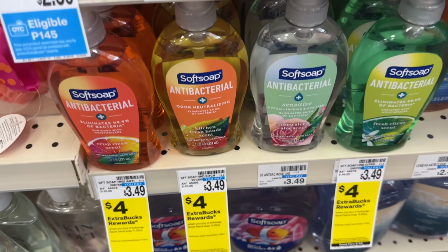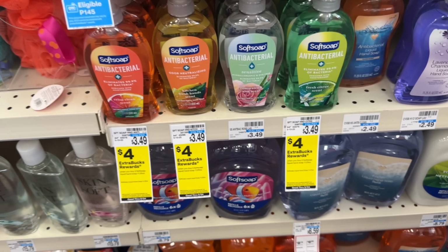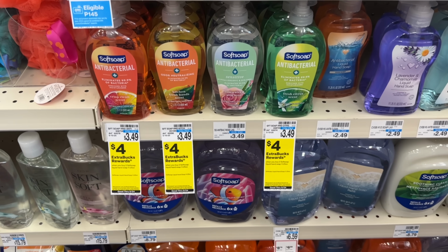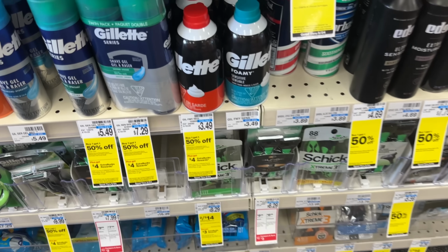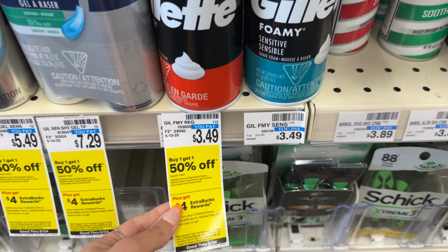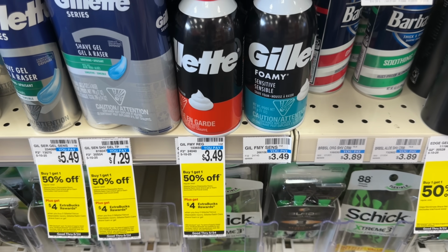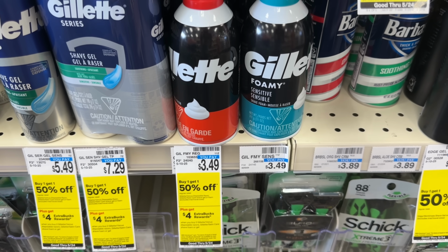Next, we're going to pick up some of these Softsoap hand soap for $3.49. Two will total $6.98. You get a $4 extra buck, and that would end up making it $2.98 for two of these. Gillette shave cream is $3.49, buy one get one 50% off. Two should total about $5.38. You get back a $4 extra buck on this, so it makes it only $1.38 for both.